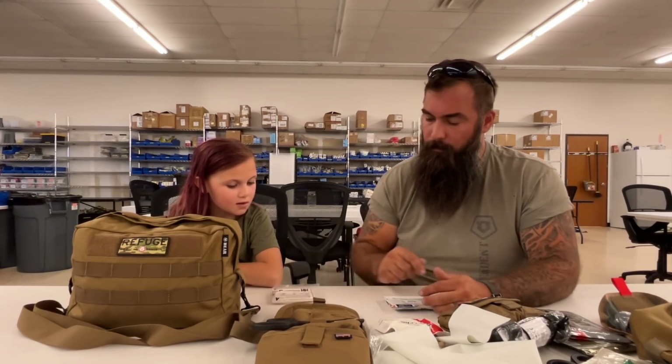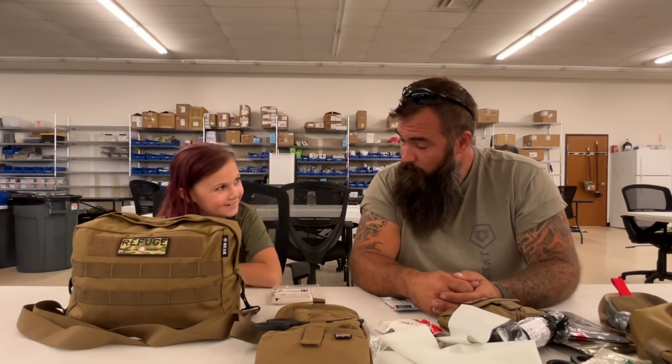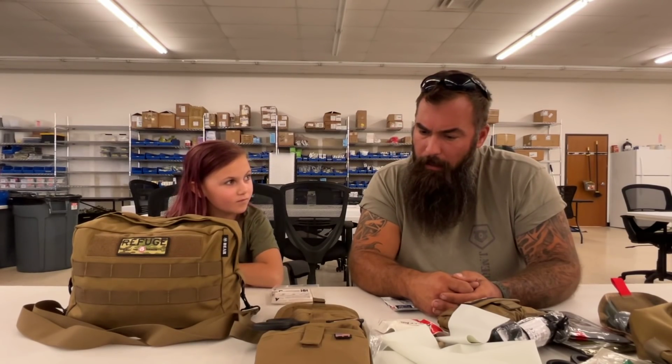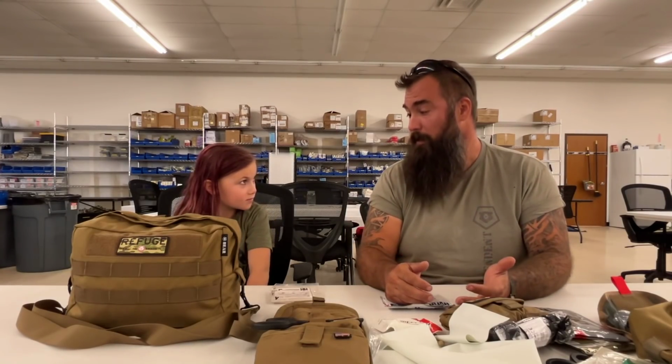What's this? I don't know. That is a mini compression bandage. Have you ever seen an Ace bandage, like for wrapping up an ankle or a wrist? It's stretchy. I mean, I've seen them on movies, but never really in real life. Okay, we'll get you one of those too before you leave. But it's basically just a stretchy bandage with a big piece of gauze. It's like a giant Band-Aid. It's basically what it is.